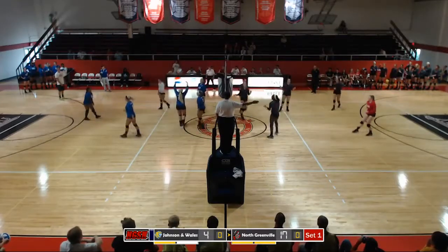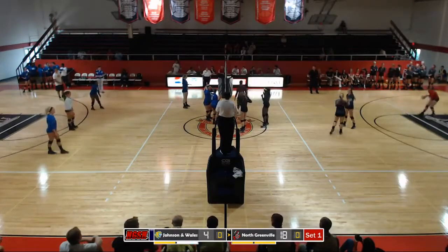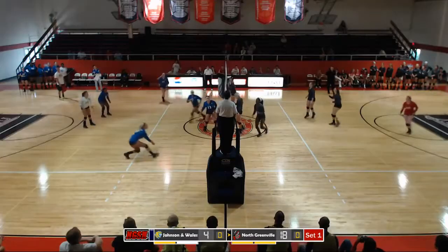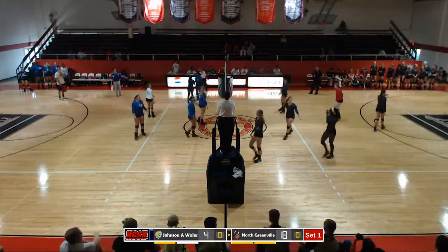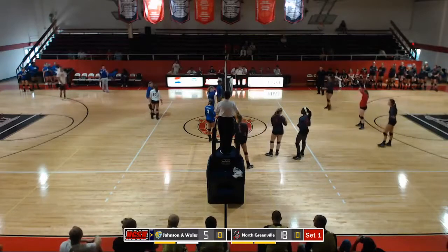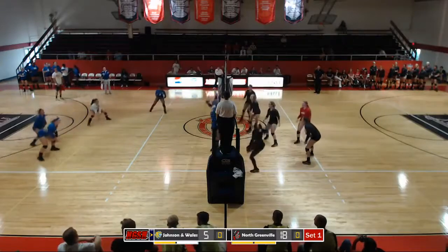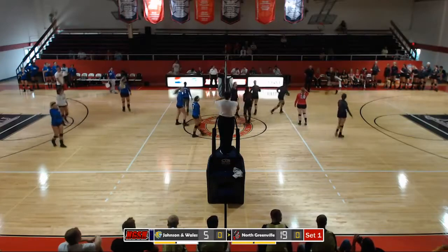A block there by the Crusaders, and it will go to them, 18-4. And Lewis finally makes a mistake with the serve. Crusaders had scored 14 of the last 15 points. There's a spike, and Crusaders get the point, and the serve goes right back to them.